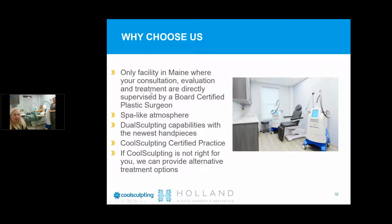We have a nice, comfortable atmosphere here. Sarah and Katie will make you feel very well taken care of and comfortable while you're here. We have 2 machines, which makes it much more efficient to get your treatments done if you can treat 2 areas at the same time in half the amount of time. We're certified by CoolSculpting, and again, we can provide alternate treatments if CoolSculpting isn't the right treatment for you.